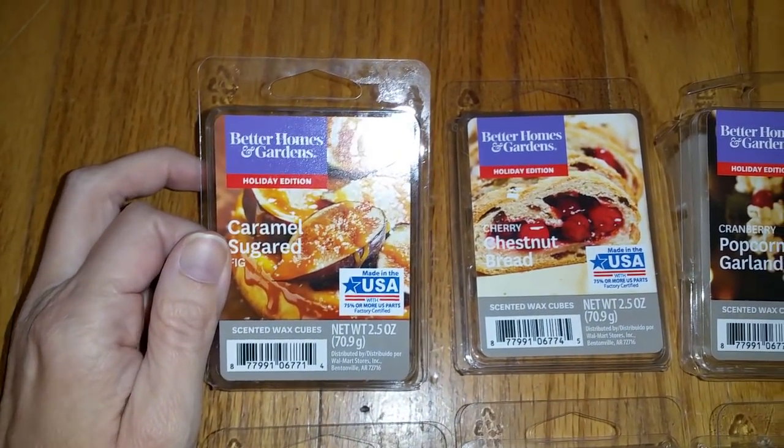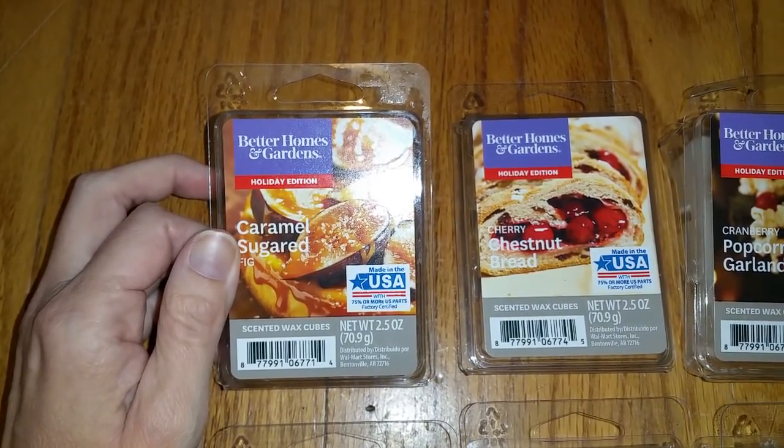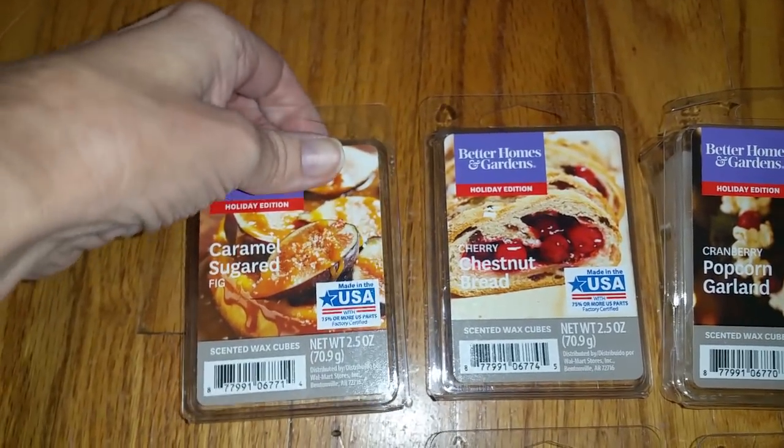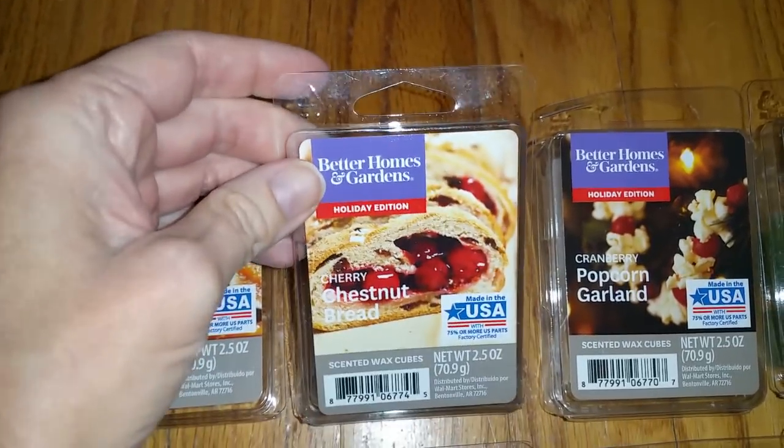It smells really nice. However, the throw was not good. 2 or 2.5 out of 5, and the scent fizzled within 2 hours. So that was disappointing because it smells really good. Cherry chestnut bread.